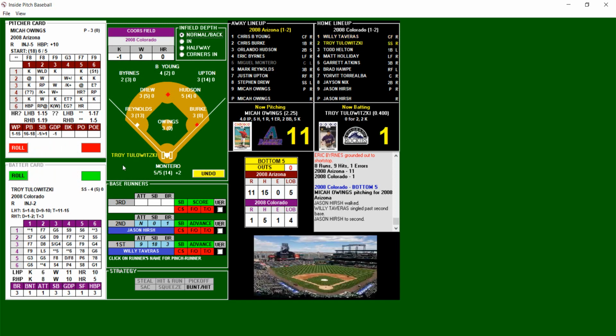By the way, strategy rolls are turned off. Infield at normal depth. Troy Tulowitzki is up. He's struck out his last 2 times up at bat. Here's the pitch. And that is going to be a 6-5, strikeout, 7. The 8 too high.